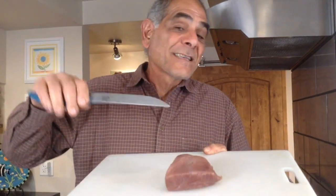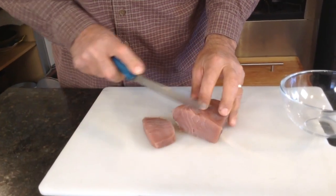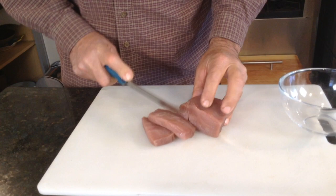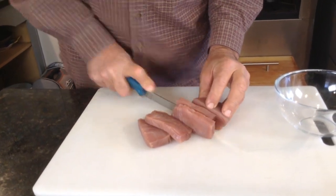Look at this. This is a pound of tuna. We're going to salt it, and we're going to squeeze some lime on it, and we're going to let it sit in the refrigerator for about 15 to 20 minutes, and then we're going to start making a dressing while that's going on. So let's get going on this tuna. We're going to cut it up into a small dice. I just think a small dice is a little more elegant with this poke.